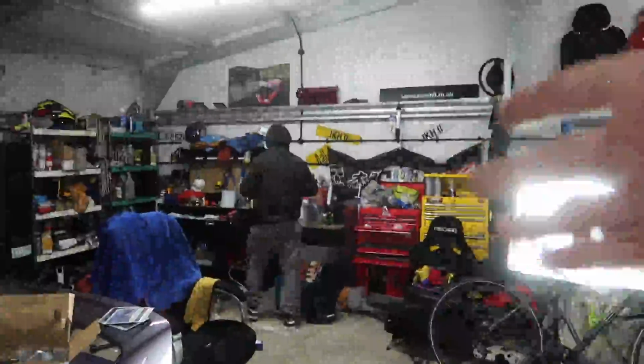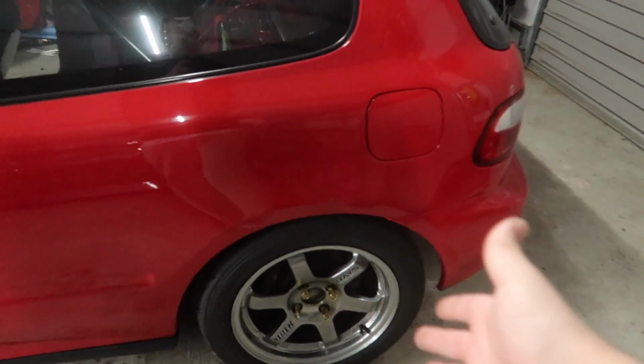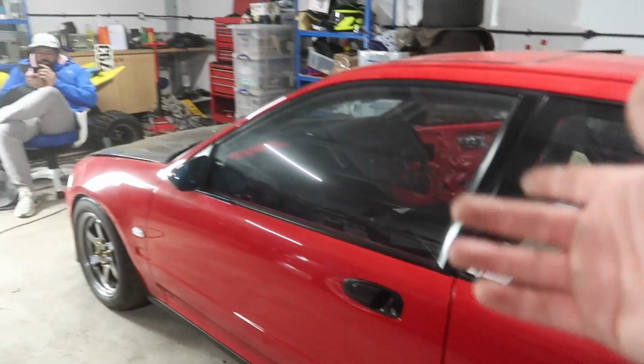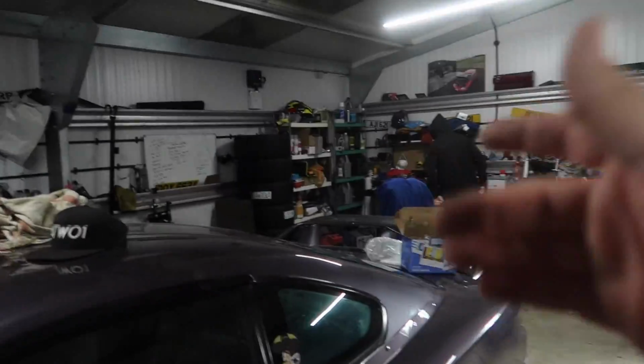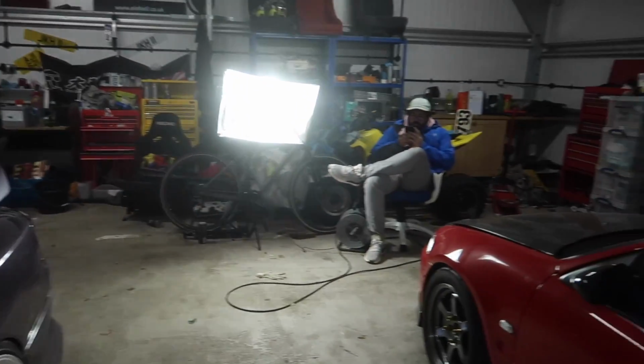Pete's going to do me an absolute solid because we completely forgot about this, but that stud needs changing out. So I've definitely got a spare one somewhere around here. It's probably in the car or somewhere around here. While he does that, I'm going to start taking that door apart. We've just been chatting a little bit, so yeah.